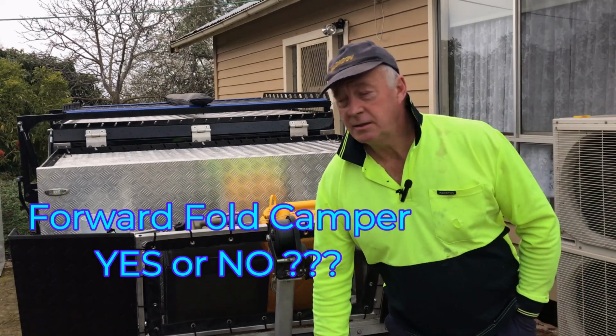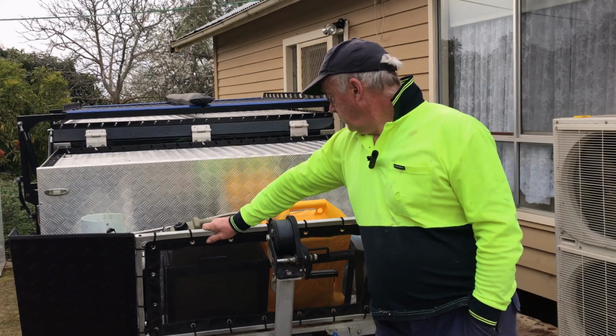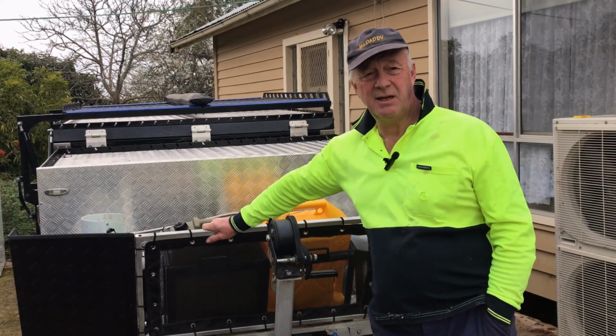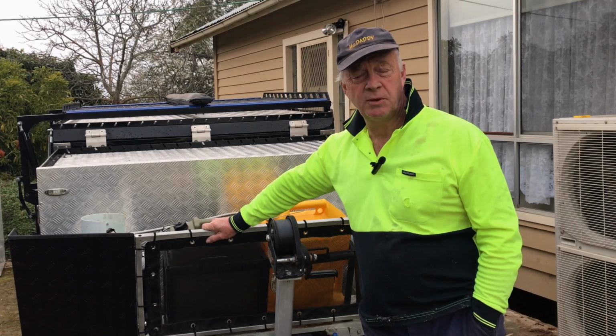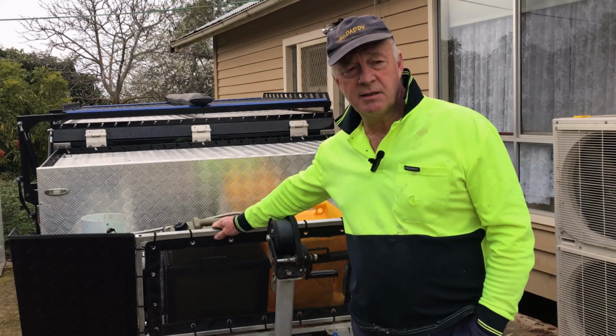So there you go, guys. My forward fold camper here, the Grand Duke from Goldfields. It's basically taken anywhere in Australia. It's been a good week, but I'm just not sure that it is up to this particular trip we're doing to Western Australia. We're going through central Victoria into South Australia.